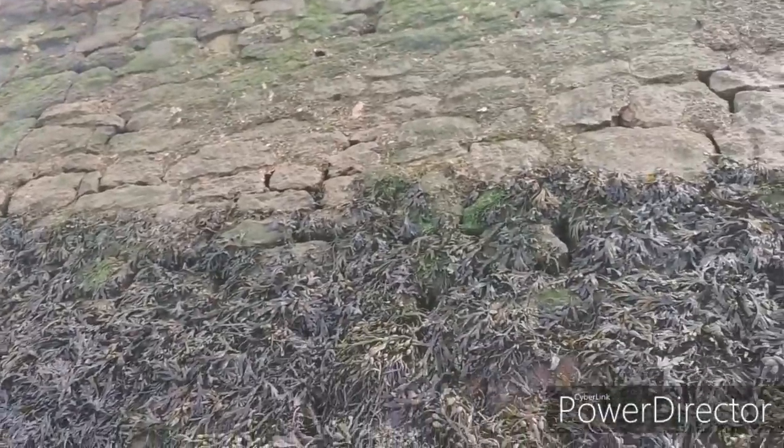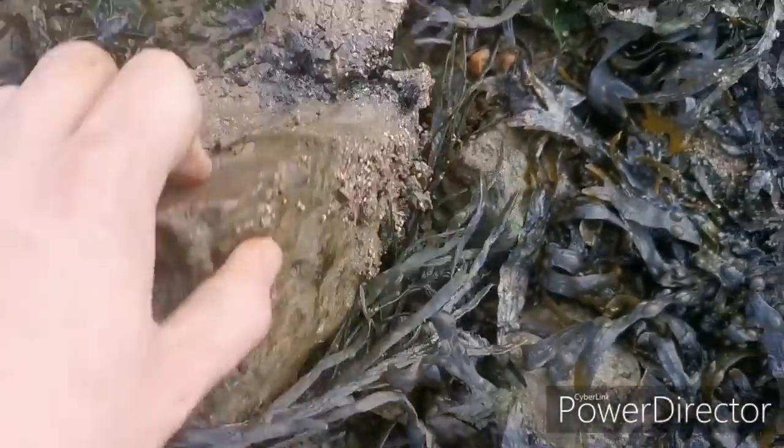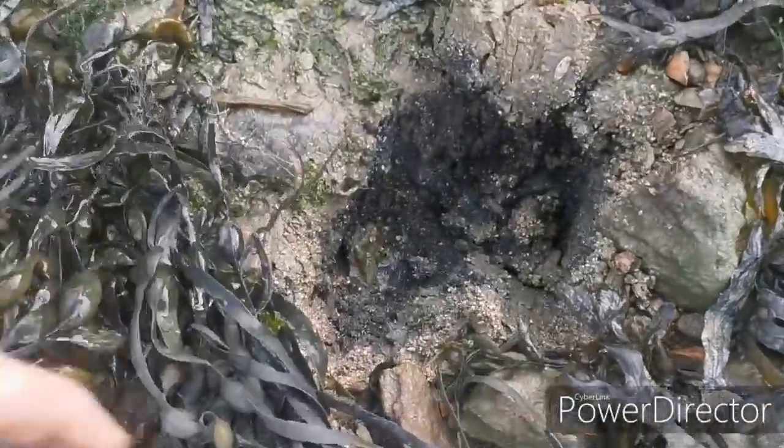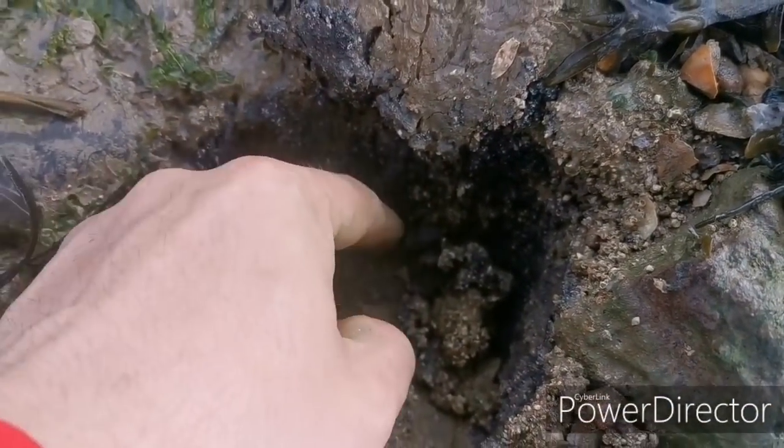So let me just show you how I'm digging. The place that I like to dig from is not so much out in the middle. You see this sea wall here? It's like a concrete structure. Now, Maddies also like to live under rocks as well. So if you move a rock out of the way, if I can move it, under there, see him? He's just gone back in his hole. There he is there. There's the Maddie.